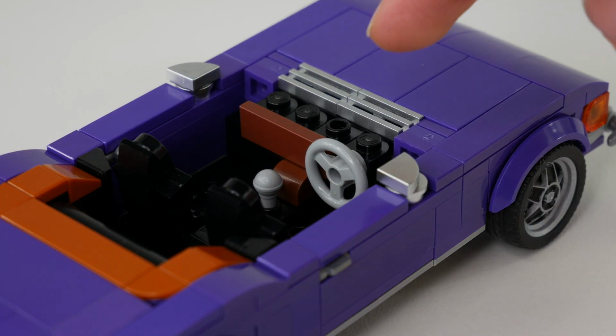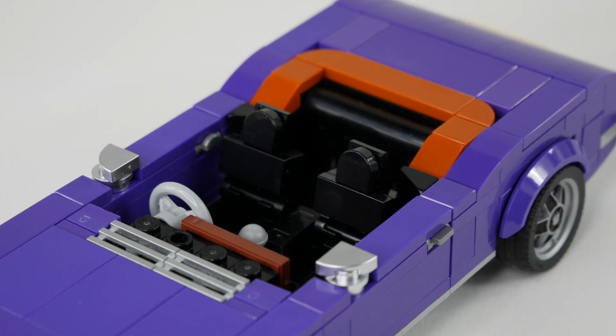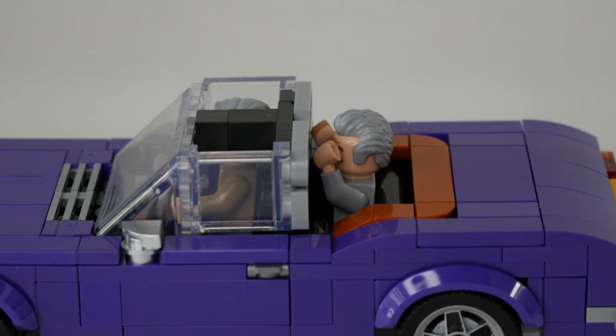The interior features James' silver steering wheel from the show. However, this piece is in light bluish gray since a metallic silver wasn't available. The seats are also lower than in the Monte Carlo to make room for the Stag's signature roll bar. When in the car, my James minifigure barely fits and the door is pushed out a little due to his hand getting in the way.